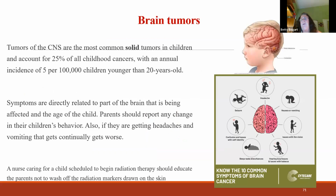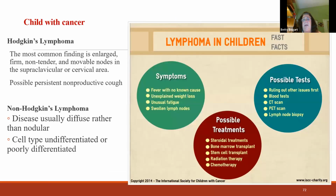Brain tumors, taking up space in the brain. What symptoms do you see? Well, these children are going to get a headache. They're going to be vomiting, and the vomiting has nothing to do with eating, and the headaches, they can wake them up at night. And that is part of the symptoms of it. With brain tumors, usually it's radiation, and then they'll do surgery to get it out. Again, we never remove those marks.